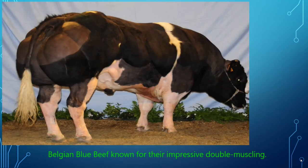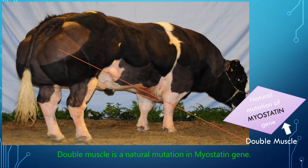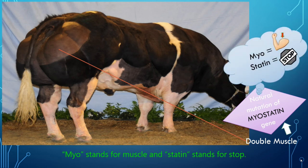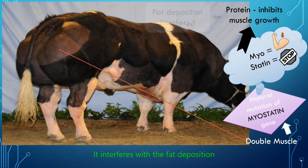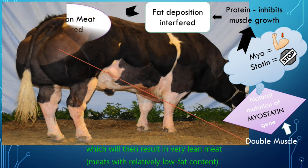Belgian Blue beef is known for the impressive double muscling. Double muscle is a natural mutation in the myostatin gene. Myo stands for muscle and statin stands for stop. It is a protein that inhibits the development of muscle. It interferes with fat deposition, which then results in very lean meat.